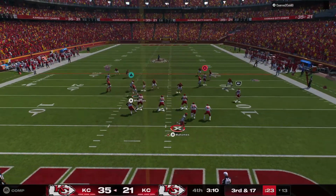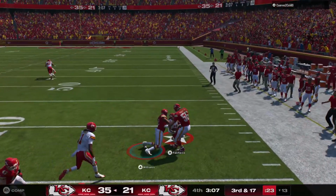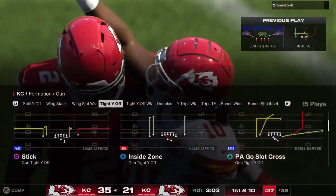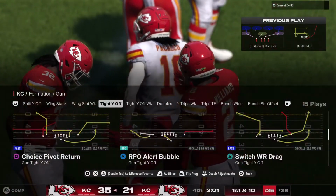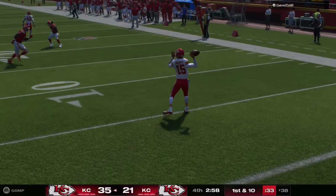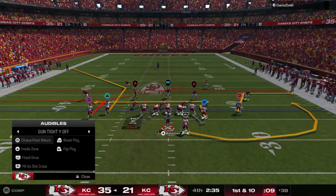Now on 3rd and long, they'll look to throw. Flushed out right. He's got his running back out of the backfield. And way up past the 35 before he's taken down. How about that? They weather the storm of a 3rd and 17 to pick up the first. 15.